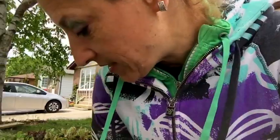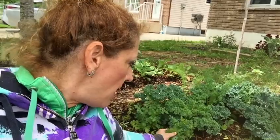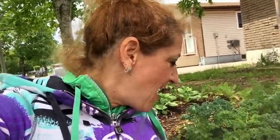Front yard garden, my goodness. All right, let's sit down here and see what's going on. I've got a lot going on here. Kale is doing great. I've actually started harvesting some of this kale. The cilantro bolts at the first sign of the sun, so of course that's bolting. But sometimes you can reseed it and keep it going. It's inevitable that your cilantro is going to bolt, basically. You've got to live with it.